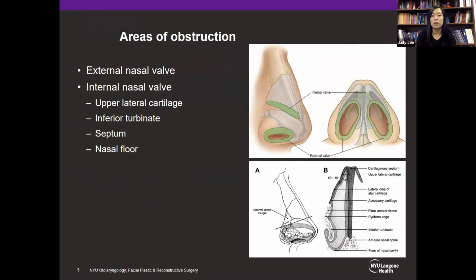The previously mentioned structures are isolated structures that can cause obstruction, but when you look at it as a three-dimensional space, there's this concept of the nasal valve, which can cause obstruction, and is actually a very common finding if you really look. The external nasal valve is a three-dimensional space that pretty much is comprised of the nostril and the nostril patency. The internal nasal valve is more posterior or more internal, and it's a space that's surrounded by the upper lateral cartilage, the septum, and the floor of the nose and the inferior turbinate.